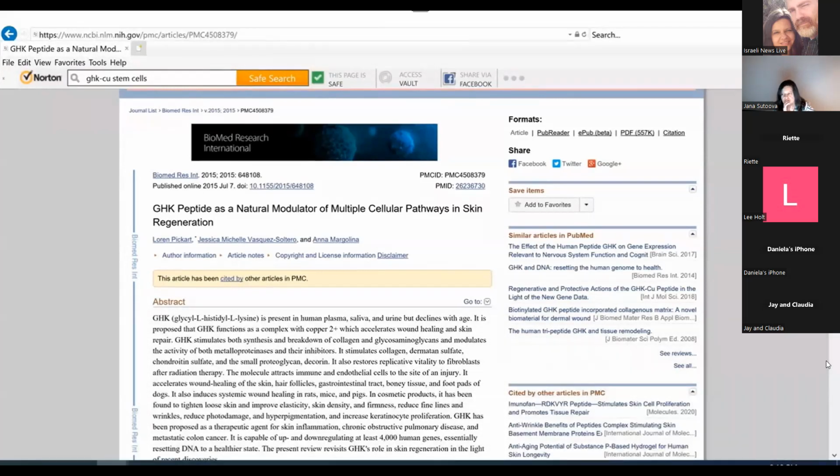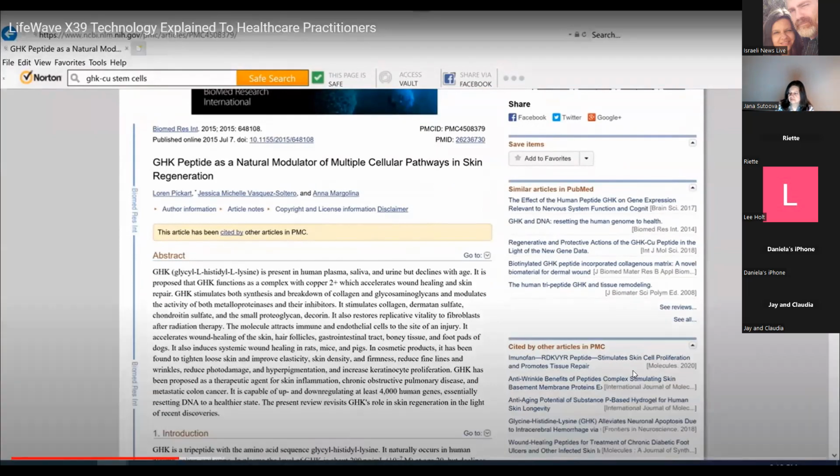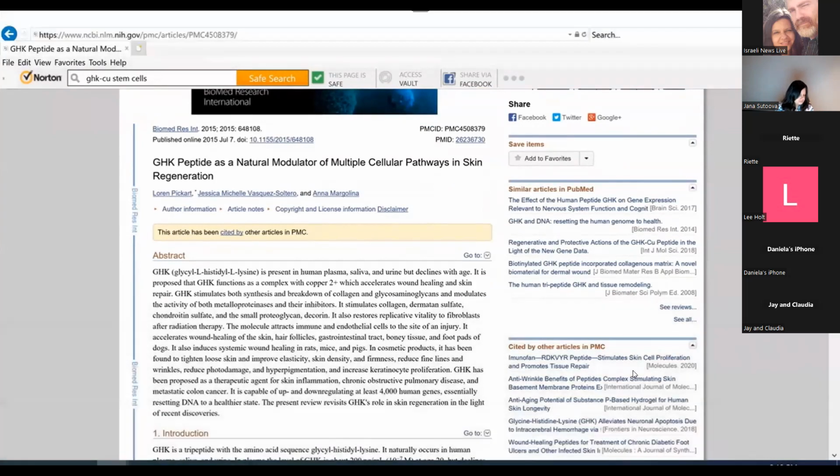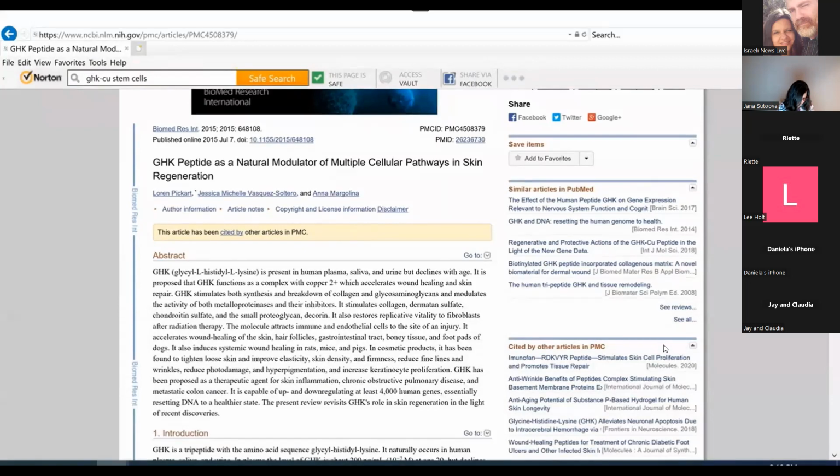So here is a study that I think you would find of interest because it shows the role of GHK in regeneration. This was published in 2015. And the mechanism is extraordinarily interesting. When we think about how human beings are going to benefit from stem cell therapy, we often think in terms of injecting young, healthy cells into the body. And that's certainly one way to do it. But what if we could take the endogenous, naturally occurring stem cells that are already in our body and get them to function like younger, healthier cells?